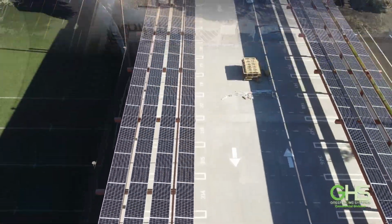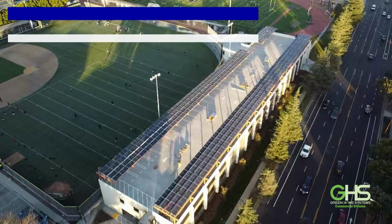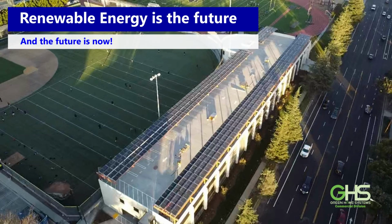Notre Dame High School is doing its part to help the environment by going solar. Renewable energy is the future, and the future is now.